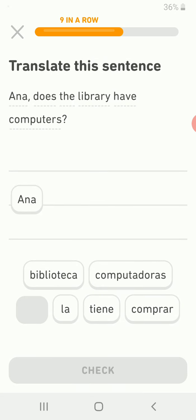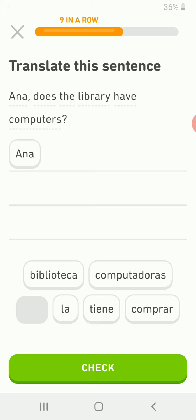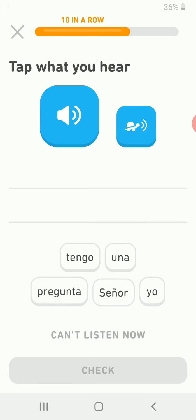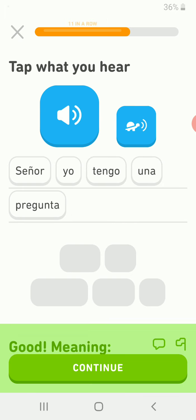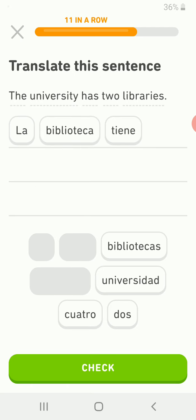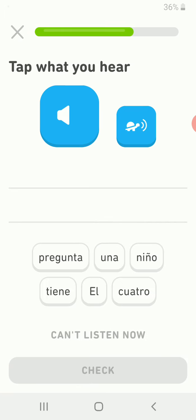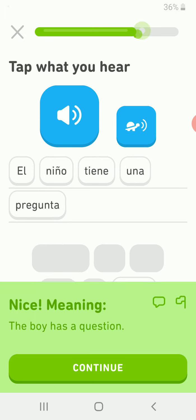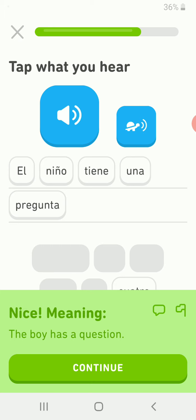And Ana, does the library have computers? La biblioteca tiene computadoras. Señor, yo tengo una pregunta. I have a question. And the university has 2 libraries. La biblioteca tiene 2 bibliotecas. El niño tiene una pregunta. Okay, I made a mistake, but I think I'm going too fast. Let's slow down a little bit. El niño tiene una pregunta. So the boy has a question.